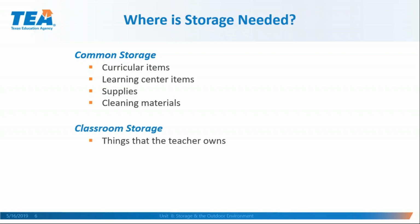The other kind of storage is storage that is really particular to a specific classroom. So it usually is within a classroom, and it contains things that the teacher owns. So it's not like you would go into any classroom and just take something out of a classroom storage space, unless it was something like construction paper or paint, something like that.